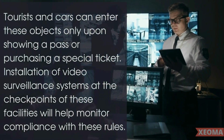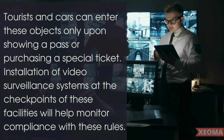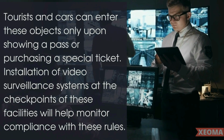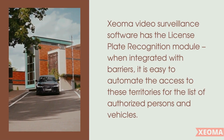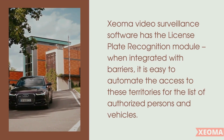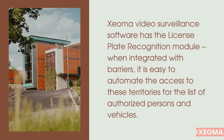Tourists and cars can enter these objects only upon showing a pass or purchasing a special ticket. Installation of video surveillance systems at the checkpoints of these facilities will help monitor compliance with these rules. Xeoma Video Surveillance Software has the license plate recognition module. When integrated with barriers, it's easy to automate access to these territories for the list of authorized persons and vehicles.